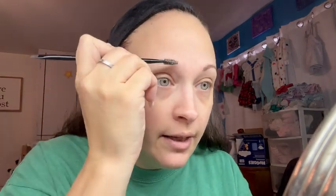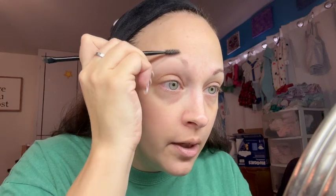So I just took a tiny little dab and I'm gonna try and brush them up. And I just pull a little bit at a time because I don't want this to be too goopy. So you can see now we've got them kind of stuck up. So I'm just going to kind of move these because obviously we want them to match the other side. Okay. And then in the front, I want them to be up a little bit more like that.